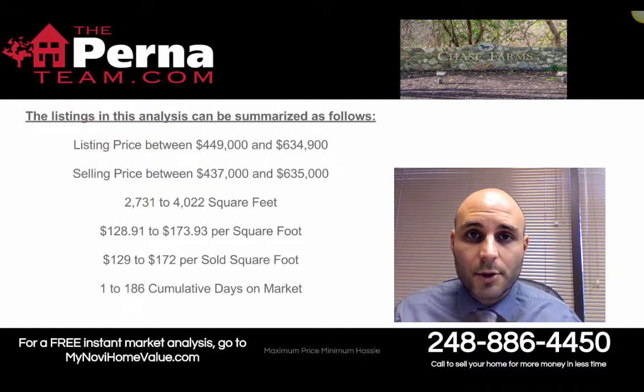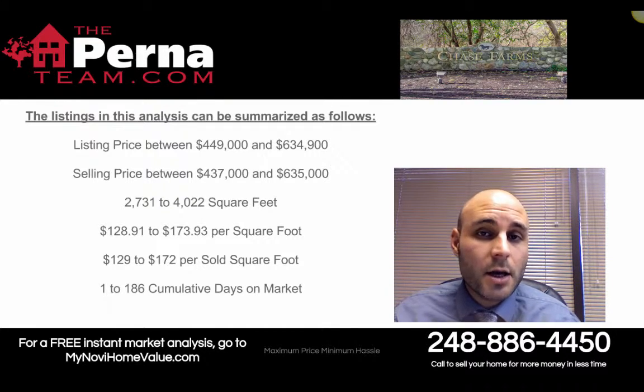But as we dig into the numbers, let's get a greater understanding of what happened in 2014 versus 13 as well. The homes ranged in square footage between 2,700 and 4,000, and also that price per square foot really fluctuated. In Chase Farms, there are several different home styles, but there's also a couple of different lots that could affect that.